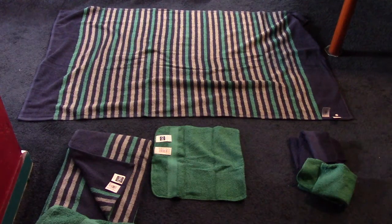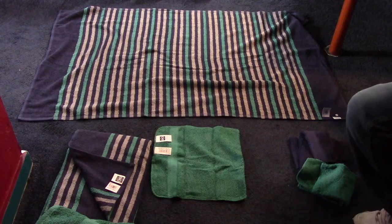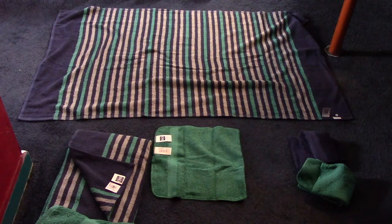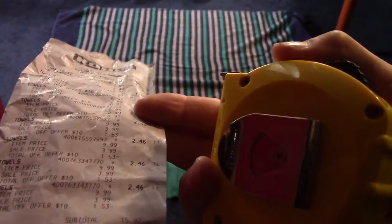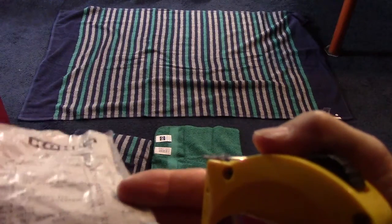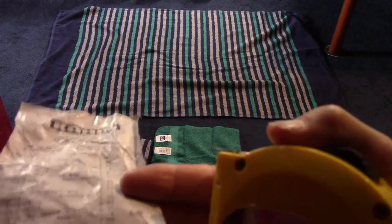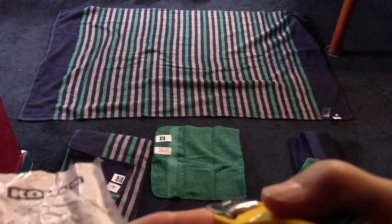So you had these towels on sale. The big towels are normally $9.99. They were on sale for $3.99, and then you got that other discount. And the washcloths were normally $5.99, on sale for $2.49, and then another 97 cents off.